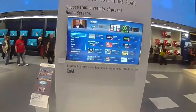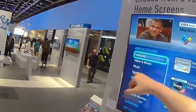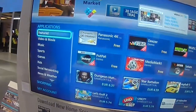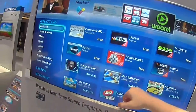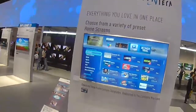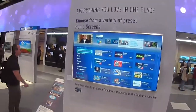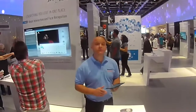I'll get a bit close to the screen so you can see what I'm talking about. Video, movie apps, music, sports. Here we're in Germany, so it's prioritizing the German apps, but you can see movie download, you can see games, you can see all kinds of things that you can download, and we've got more of these coming all the time, and of course it changes depending where you are in the world, so investigate your local market to see what's on there. So nice and easy to do, Michael.